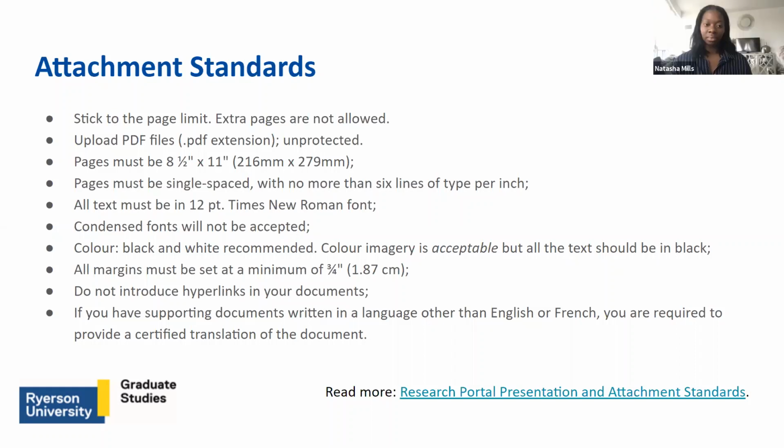Color: it needs to be black and white. Color imagery is acceptable, but all of the text should be in black. And the margins must be set at a minimum of 3/4 of an inch, which is 1.87 centimeters. Do not introduce hyperlinks in your documents. And if you have supporting documents, such as a transcript written in a language other than English or French, you are required to provide a certified translation of that document. And we've provided a link where you can read all of these attachments.